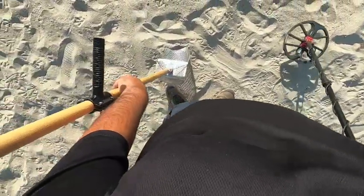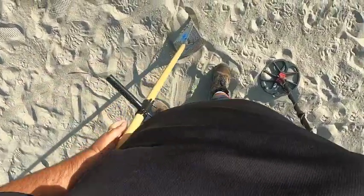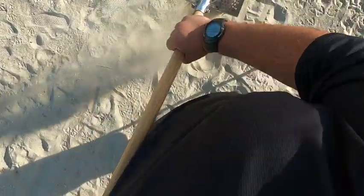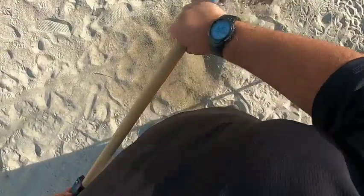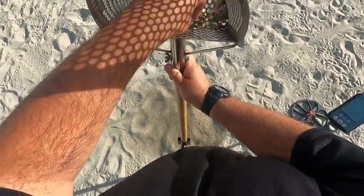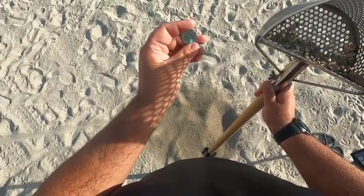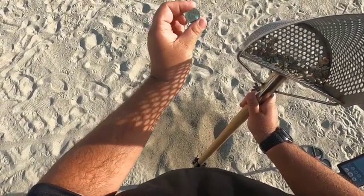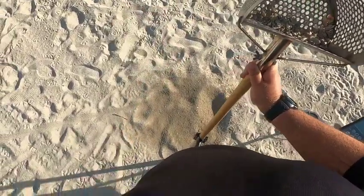Got a 28-29. Probably gonna be a quarter. Let's find out. Oh, we got it. Well, it's nice and green, but it's a newer quarter. I see the old lady with the wheel. Forgot her name. But nice and rusty. Let's keep going.